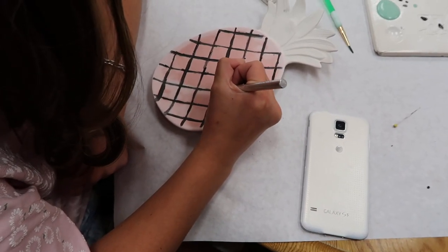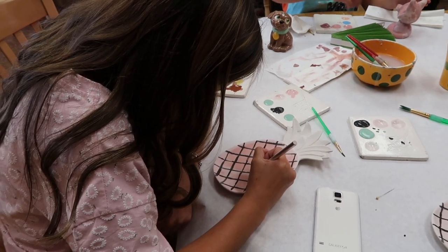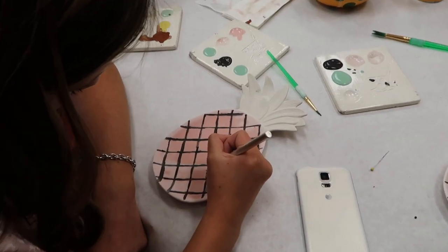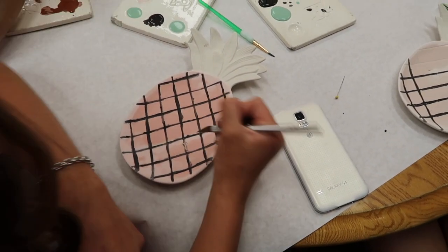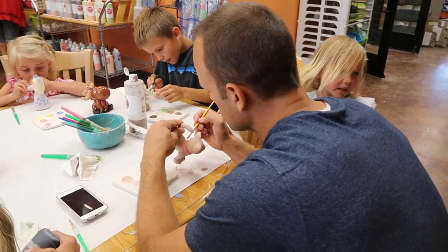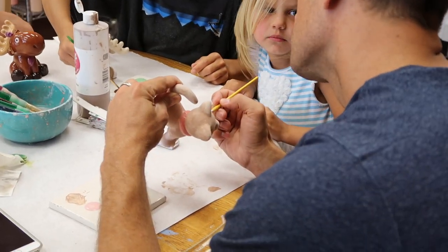And Lily's like, oh, well, I'm done now. Lily, it gives it lots of character. Lily, it's got lots of character now. You're good. She's trying to scrape off some of the colors so she can start over. Yeah, I love it that Corey is helping her. That's so cute. You're doing the collar pink?